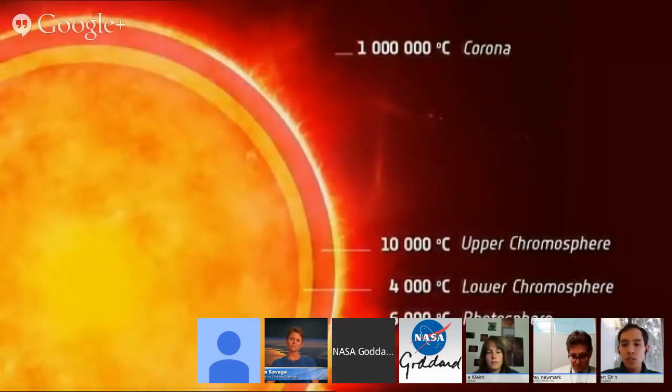Right above the photosphere, which has a temperature of about 6,000 degrees, there's a layer called the chromosphere. The chromosphere goes through a temperature minimum of 4,000 degrees up to 10,000 degrees over a few thousand kilometers. But the interesting change happens in the next layer, called the transition region, where the temperature of the solar material, the plasma, goes from 10,000 degrees all the way up to 1,000,000 degrees and even hotter.